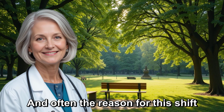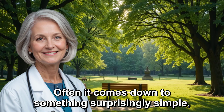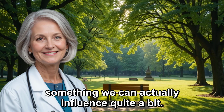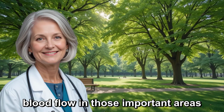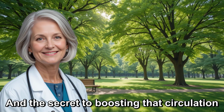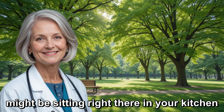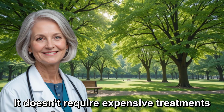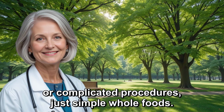And often the reason for this shift isn't some big complicated medical mystery. Often it comes down to something surprisingly simple, something we can actually influence quite a bit. It's about circulation, specifically blood flow in those important areas that really impacts vitality and performance down there. And the secret to boosting that circulation might be sitting right there in your kitchen, or available easily at your local shop. It doesn't require expensive treatments or complicated procedures, just simple whole foods.